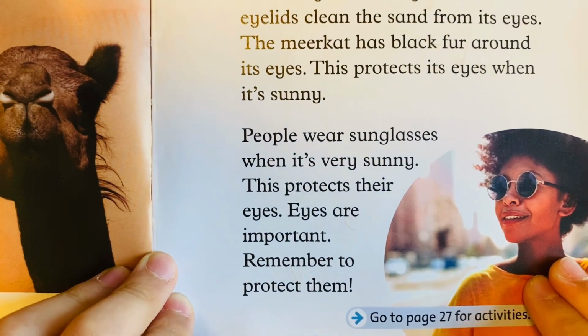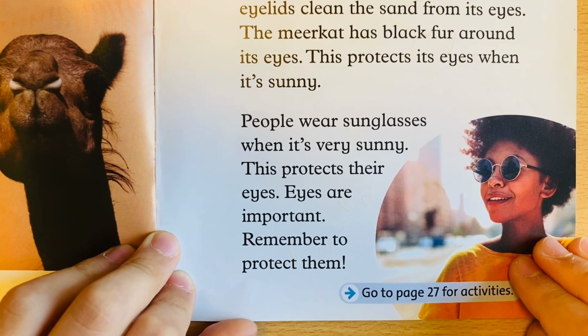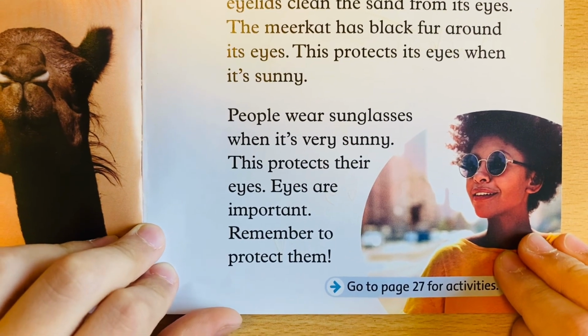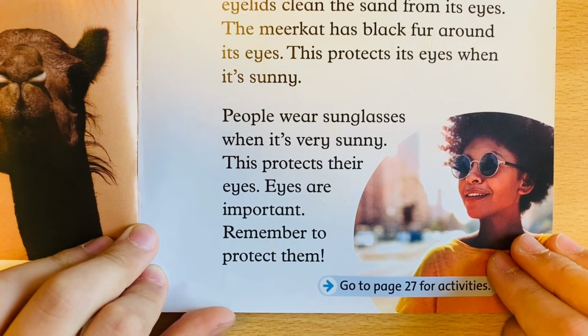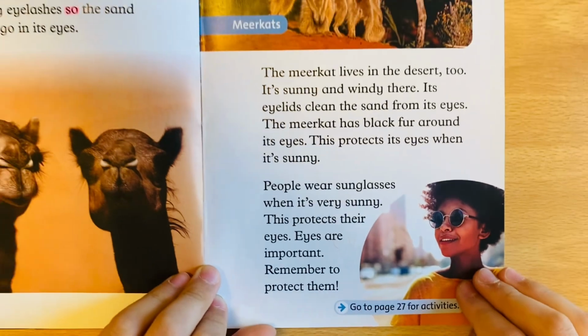People wear sunglasses when it's very sunny. It protects their eyes. Eyes are important. Remember to protect them. Goodbye.